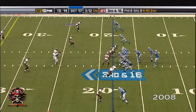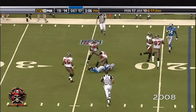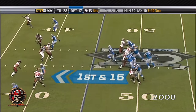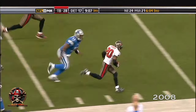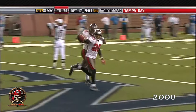Third and 16. Is it intercepted? Yes. Ronde Barber stepped in front of McDonald. Buccaneers guessing run. It's a pass. That one intercepted. Ronde Barber got one man to beat, and he just beat him. He better not slow down yet. Touchdown, Bucs.